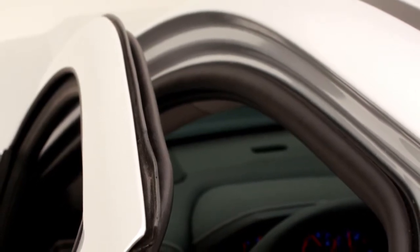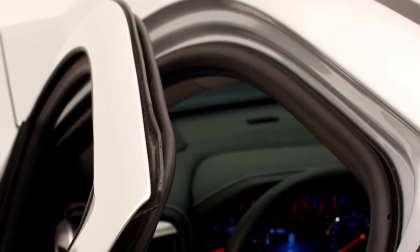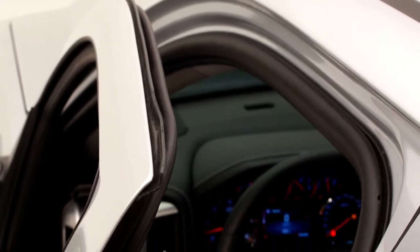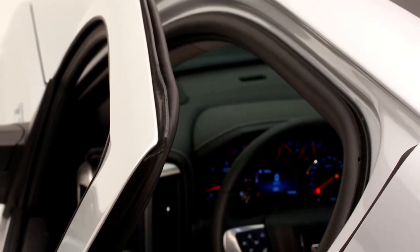A big way that we're able to do that is we can execute a triple seal system on the door and the body. So now we have the primary door seal on the door, we have a secondary door seal completely around the periphery of the body, and then we have a third door seal around the cut line of the door to stop the wind from getting into the crack between the door and the body.